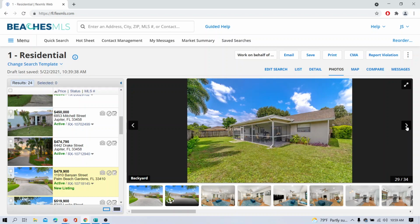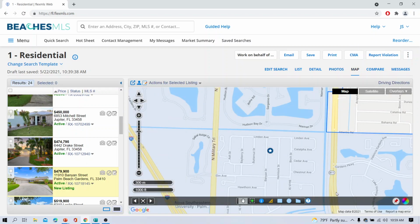And the location is great too. Take a look at the map. So you have military right here. You're close to everything. Downtown is over here. Lake Victoria. This is the downtown area. And then you have PGA Boulevard right down this road here. Not even a mile. So it's got a great location.